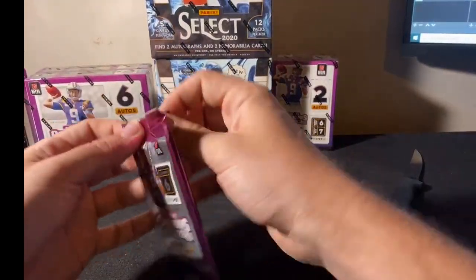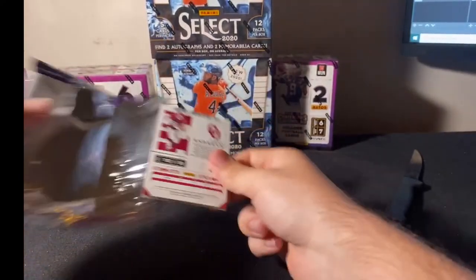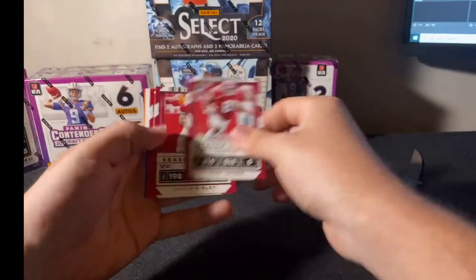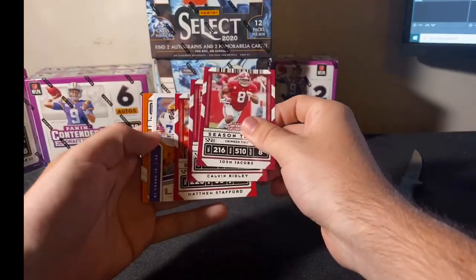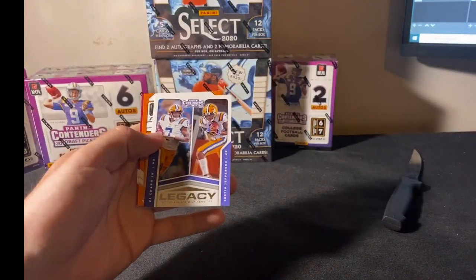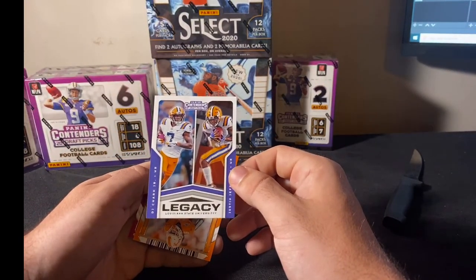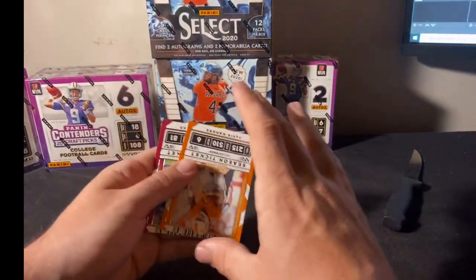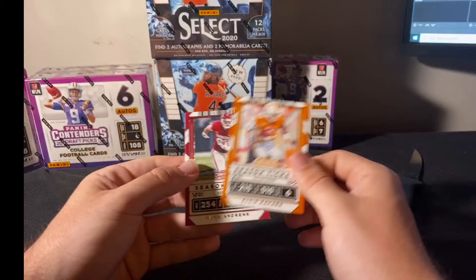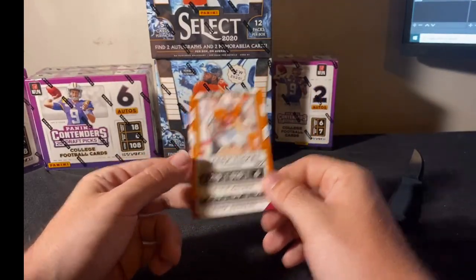Last pack of this blaster, you guys. So we have Josh Jacobs, Calvin Ridley, Matthew Stafford. We got an LSU one here. It's going to be a DJ Chark Jr. and Justin Jefferson. That's a really nice one as well. DJ Chark Jr. on the left, Justin Jefferson on the right. Once again, if you didn't catch me when I said it earlier, we will be randomizing those cards during sorting and adding them to their respective team piles. Alvin Kamara, Mark Andrews.